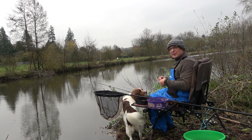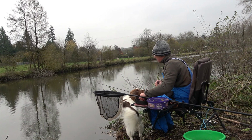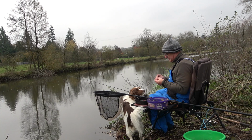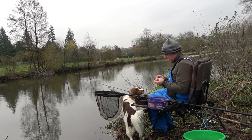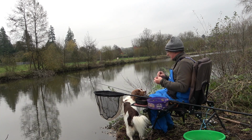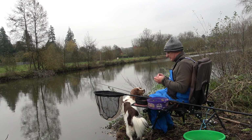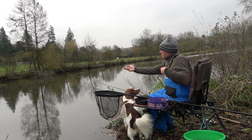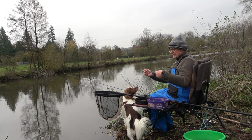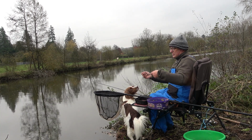Got a very, very simple setup. I think it's a Drennan one, which I bought in England, an Avon style float, it says Avon on it. About 2 foot from the hook, we've got a swan shot, a BB, and a number 1, which is probably 8 inches from the hook.